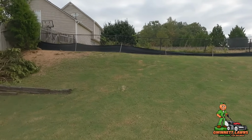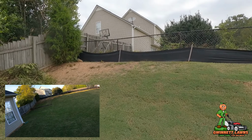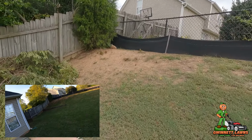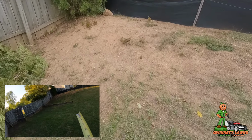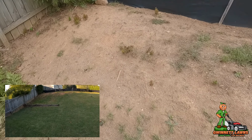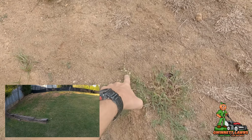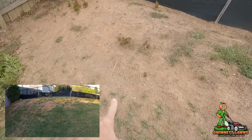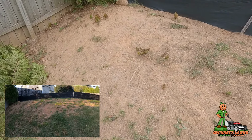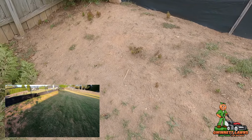Now, if you remember in the original video, this area right here pretty much has not changed. This dirt is hard as a rock. You can see the stolons trying to creep over, but I did till this up, I don't know, 8 or 9 months ago. I probably need to put some topsoil in there.